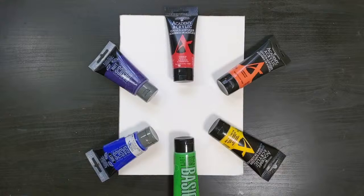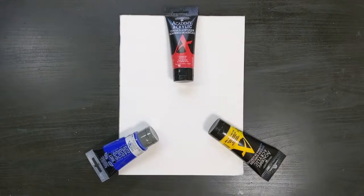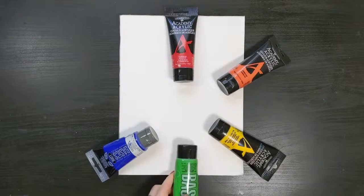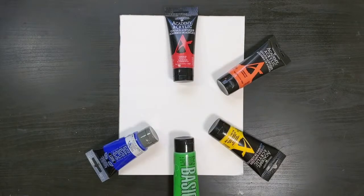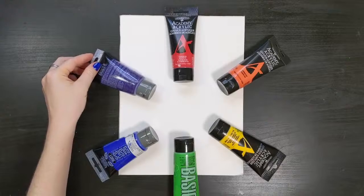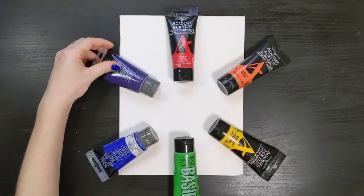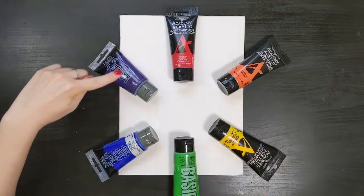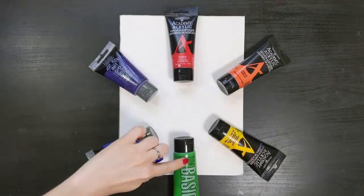Let's take a look at this color wheel. First, let's start with the primary colors, red, yellow, blue. These colors mix together to make all the other colors in our color wheel. Red and yellow make orange. Yellow and blue make green. Blue and red make purple. Colors that are next to each other mix together nicely, such as blue, green, and yellow, or blue, purple, and red, while colors that are across the color wheel from each other don't mix so nice.